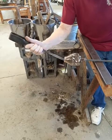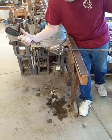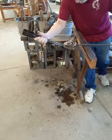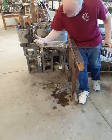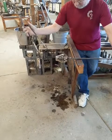That little flame you saw right there was from the wax that is on the jacks. And what the wax does is provide a little lubrication, but if it comes in contact with hot glass, then it kind of flakes up.